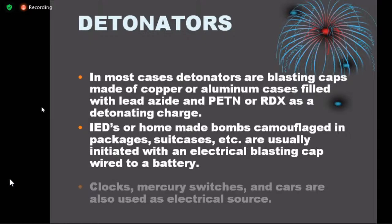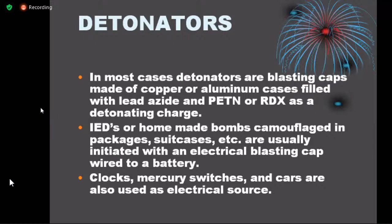Improvised explosive devices or homemade bombs, camouflaged in packages, suitcases, etc., are usually initiated with an electric blasting cap wired to a battery. So, book bombs, transistor bombs, cycle bombs are there. Generally they use small watch cell batteries like that. The triggering mechanism includes clocks and mercury switches, and cars are also used as electrical sources. As soon as the ignition key is switched on, the explosion takes place.